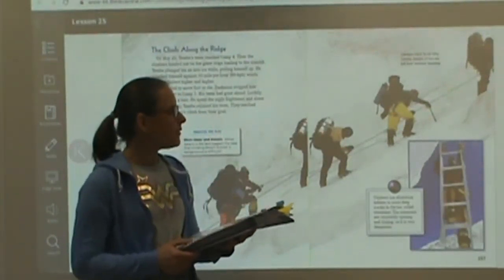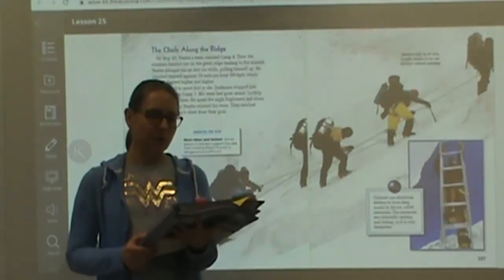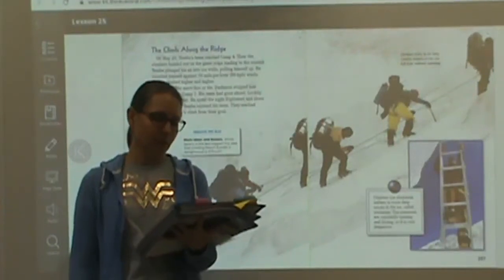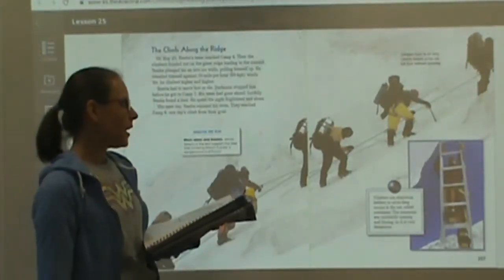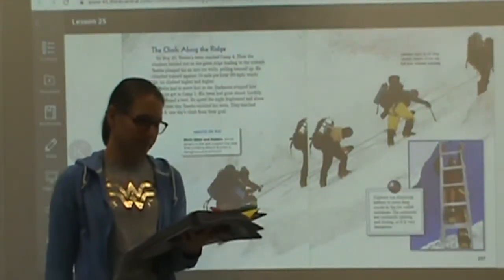Page 357. Climbers have to be very careful. Towers of ice can fall over without warning. And there is a picture. You can see that those climbers, it does not look like they're having an easy time getting up that ice hill. And they are very, very prepared with all of their equipment.